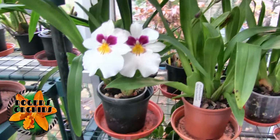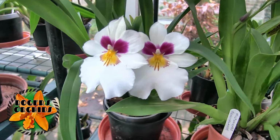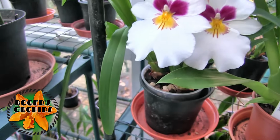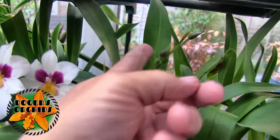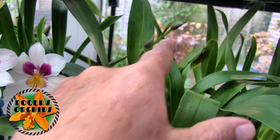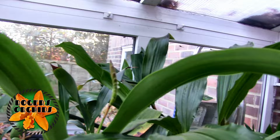My Miltoniopsis, do apologise, her Alexandra, that's still looking good. And the other one behind it, that'll be its first time blooming. The buds are starting to push on nicely now. We do have a spike on this Coelogyne here at the top.